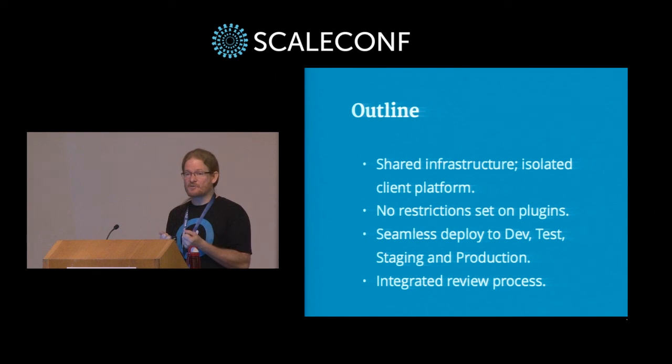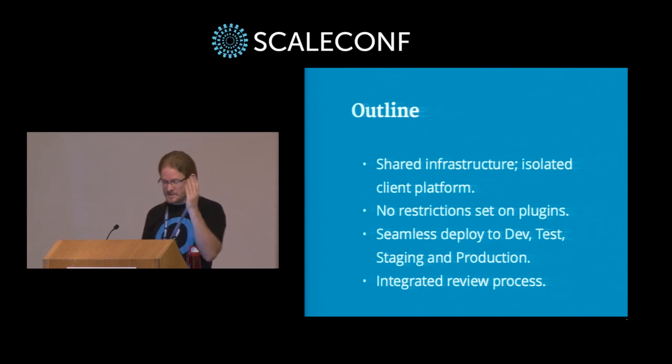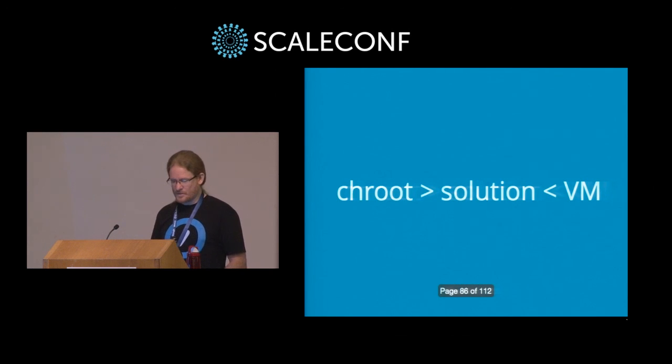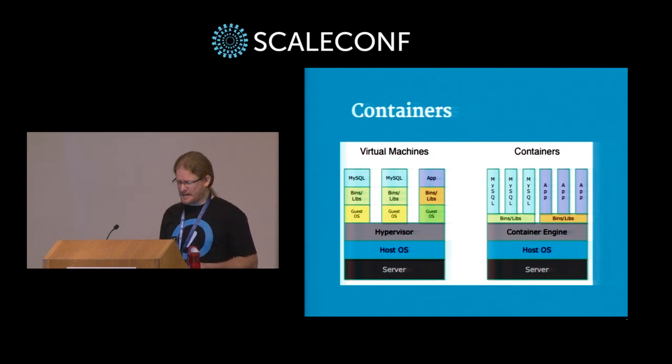And we want to have an integrated review process, just like we have on .com, where if a client commits code, we review it before we allow it to go onto WordPress.com, so everything's vetted and performant and, as I say, secure. What we were looking for was somewhere between chroot and VM, somewhere in the middle there. And I'm sure you all know what the answer is, which is containers. I don't think I have to go into this. Everybody knows what containers are in this day and age.